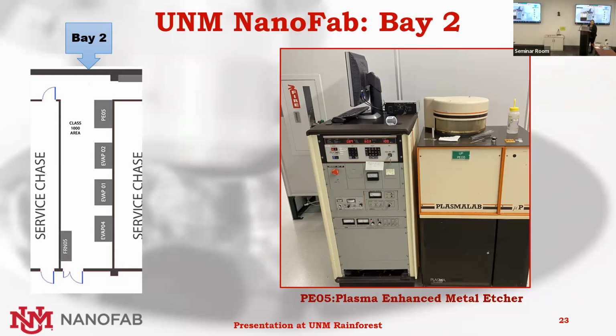This is to etch metal. The other etchers that we had were just etching 3,5 materials or 2,6 materials. This one is specifically to etch metal. So it removes metal, and the chemistry in this is different from the others.